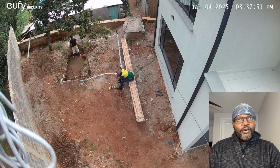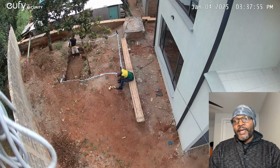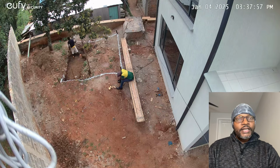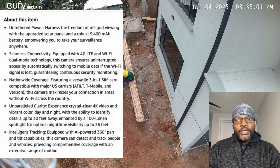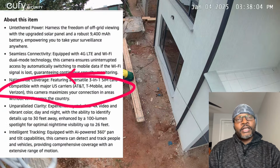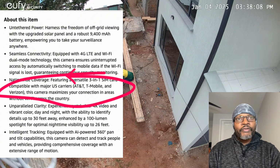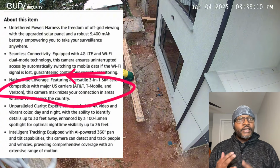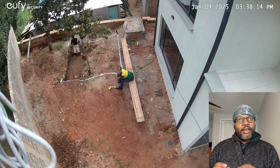If it detects a car, it's gonna follow that car until that car disappears off the frame. It came with a SIM card. Now, one thing I have to say about the 4G, this 4G is only enabled on networks that are in the US. So if you're gonna be using this same camera somewhere overseas, in Kenya, Tanzania, or anywhere in Africa, you're gonna need to connect this camera to Wi-Fi.